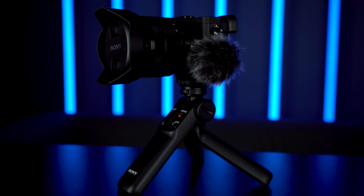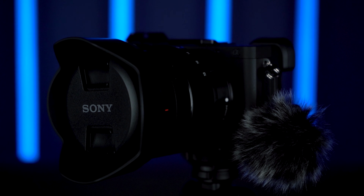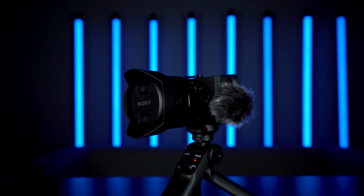What you've all been waiting for, the ultimate vlogging camera. This is the Sony A7iii, which is their latest flagship phone, whatever that means. Basically, this is the one. Just getting emotional thinking about it.